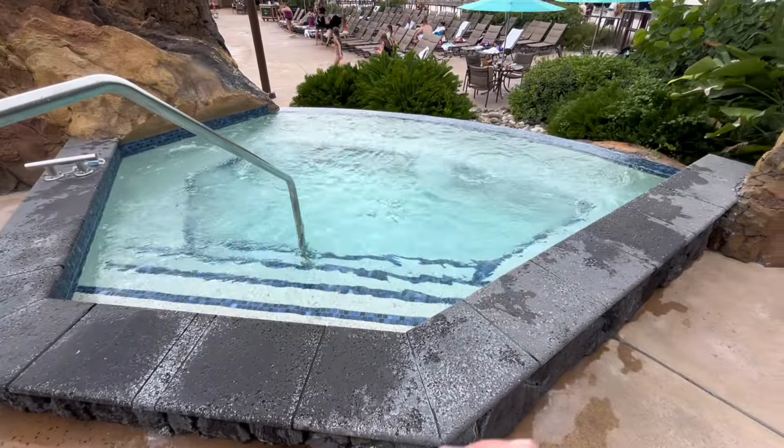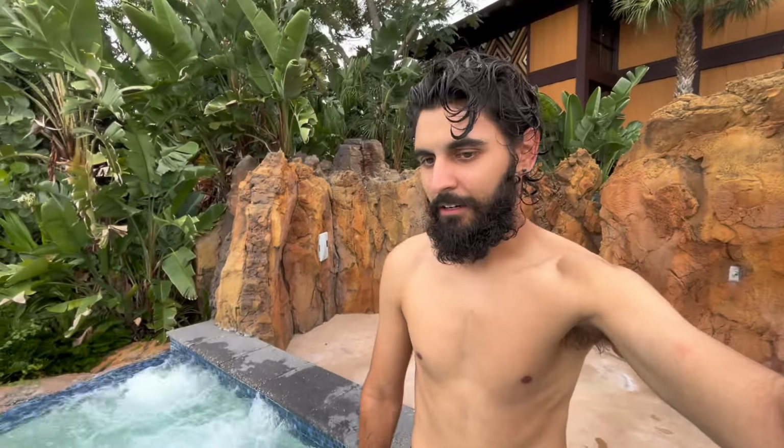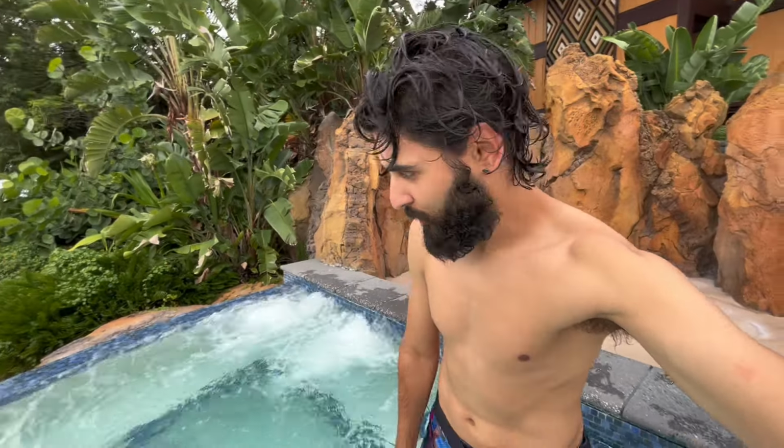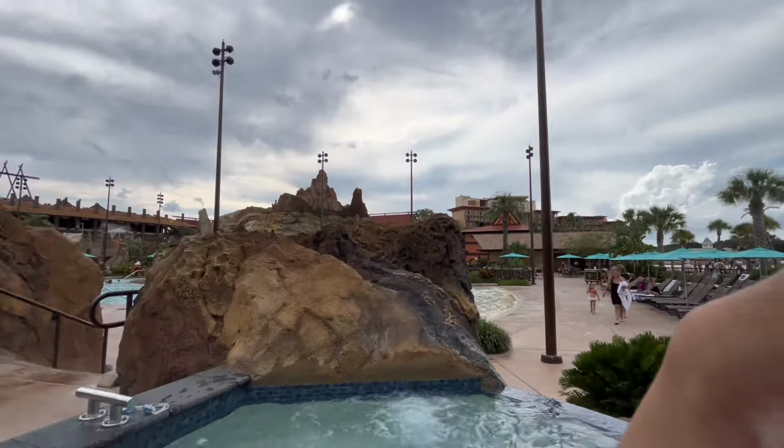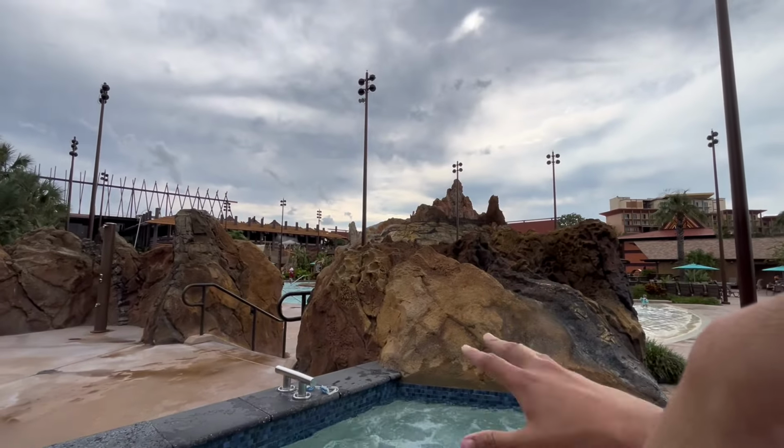And now to step into the hot tub. The bubbles are on. Oh yeah, it feels nice. Ooh, it's warm. And here it is, you got the view. Beautiful, beautiful, beautiful. Went down the slide like two, three times already.